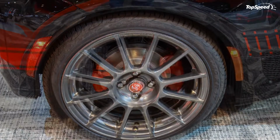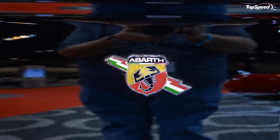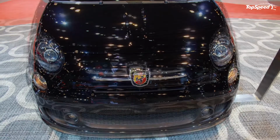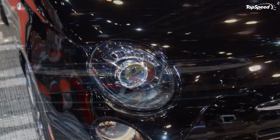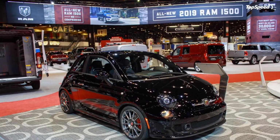Fiat 500 Abarth competition. Mini Cooper Hardtop S. When it comes to fun, stylish hatchbacks with loads of character and presence, the Mini Cooper is hard to beat. Like the 500, the Mini is a modern reboot of an old classic, this time hailing from the UK. The Mini might be a bit larger than the 500, but the rest of it is as you would expect: eye-catching good looks, tossable FWD platform, and oodles of opportunities for customization.